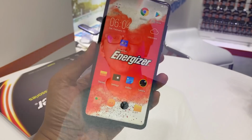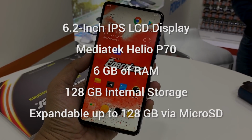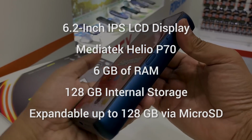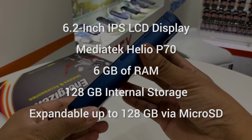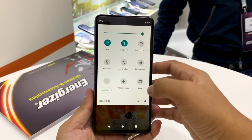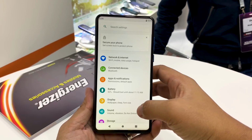It has a 6.2-inch Full HD Plus IPS LCD display. It is powered by a MediaTek Helio P70 chipset with 6GB of RAM and 128GB of internal storage, which can be further expanded to another 128GB via micro SD card. It is also running on Android 9.0 Pie. And of course, it has a huge 18,000 mAh battery.